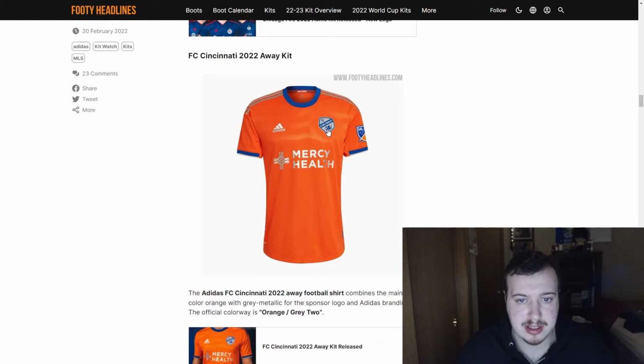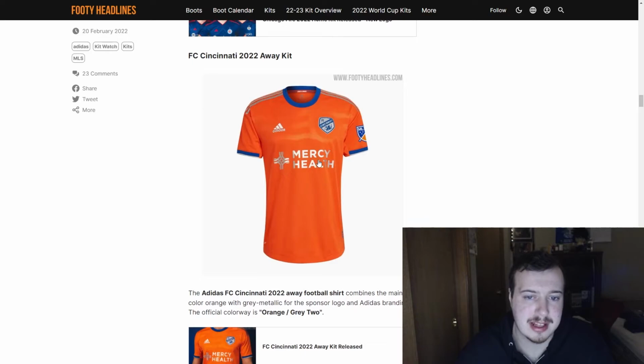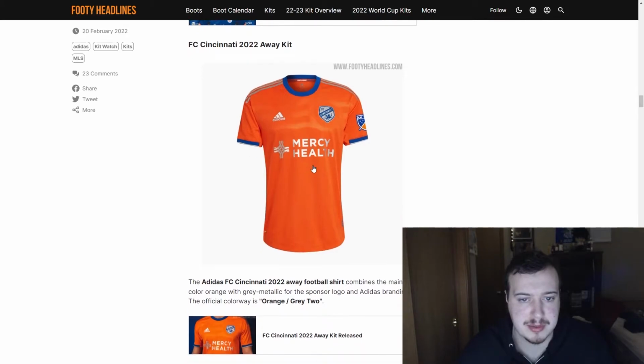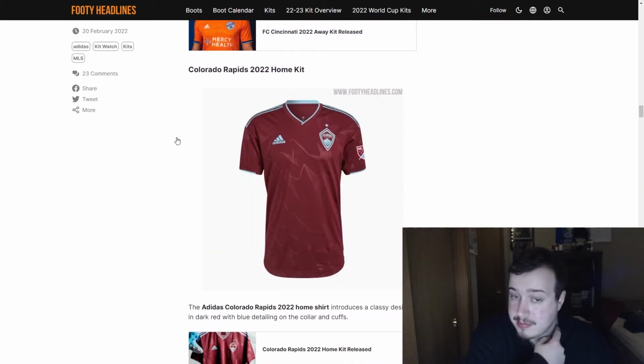I do like, there's this very subtle circle here and then these stripes across. I like that. That's a nice little touch, but yeah, I like the orange. I dislike the blue. I think I'm gonna have to go with a B on this one. Above average B.